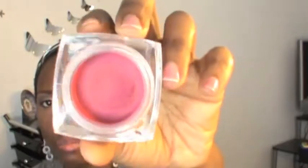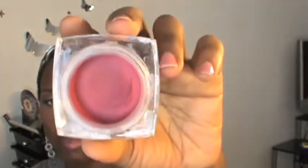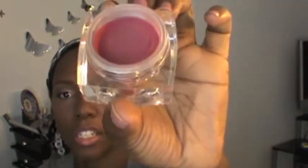What else made it to my list for this month? I think that's basically it. Last but not least, my e.l.f. cream blush. I'm wearing that today, just a flush of color on top of my cheekbone. This is another thing that reminds me of those dreamy, mousse-y Maybelline blushes. This one is in Vixen. Yeah, I love it. It's the same type of texture, like a sponge type of texture.